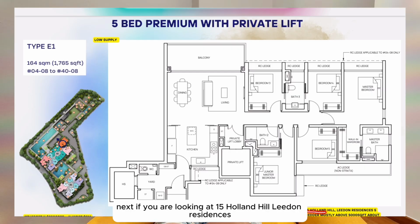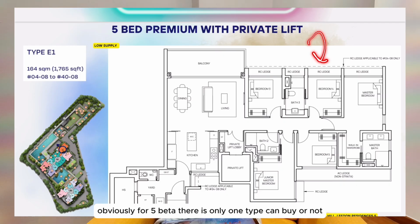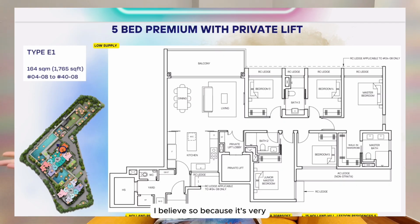Next, if you're looking at 15 Holland Hill, Leedon Residence, their 5-bedders are mostly above 5,000 square feet. And in terms of price range, of course, $40 million, even until above $20 million. Obviously, for a 5-bedder, there is only one type. Can buy or not? I believe so, because it's very, very rare. As we mentioned, there is very, very low supply, and compared to even a 4-bedder, you are still cheaper and newer, and the layout is really good. I think this is pretty much a no-brainer if you need a 5-bedder in this area.